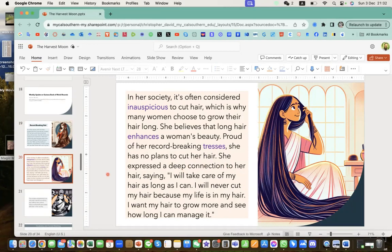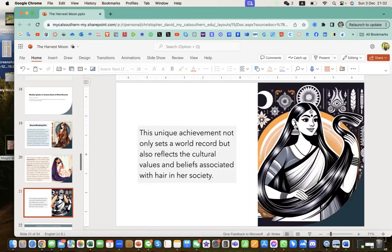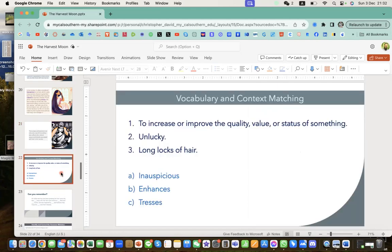So we'll continue. We'll get to those words that were highlighted. The unique achievement not only sets a world record, but also reflects the cultural values and beliefs associated with hair in her society. Now we'll go to those words.